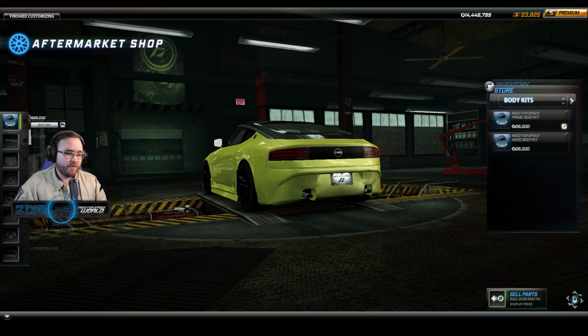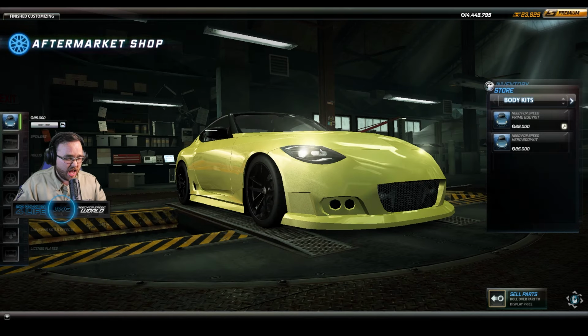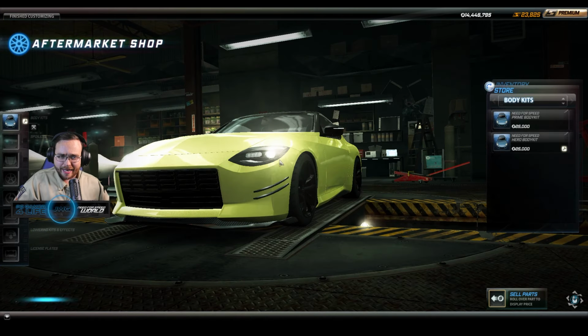No. Why? That looks horrendous. It looks like we went back in time with that body kit. Jesus Christ, I don't... no! Okay, that one is very simple. It literally only adds canards in the front splitter. But I like it. We're installing it.